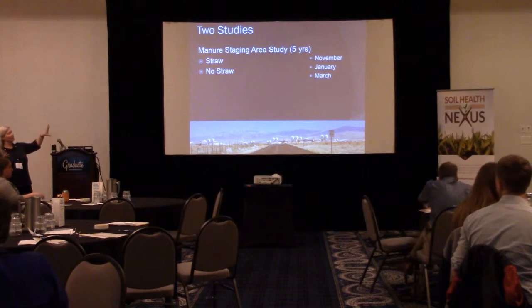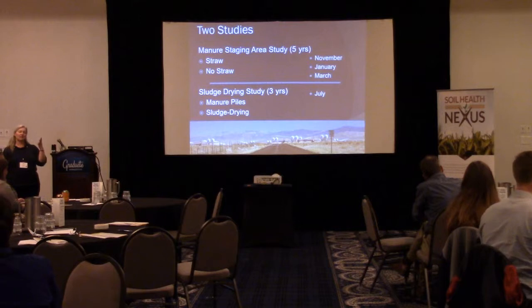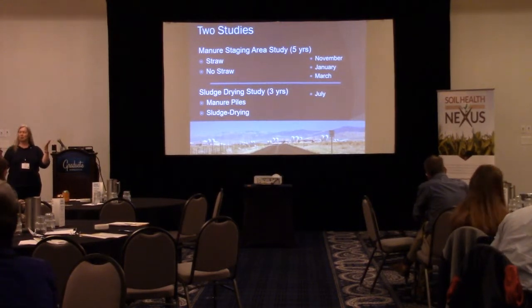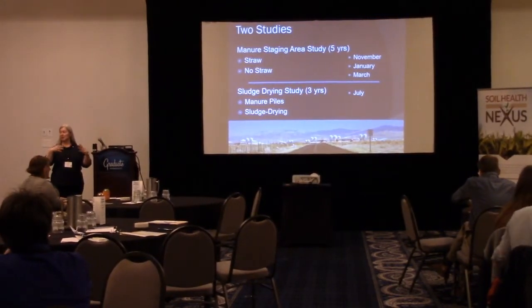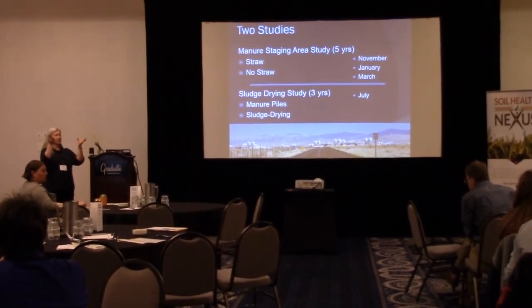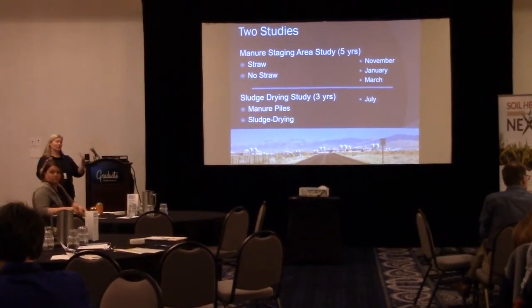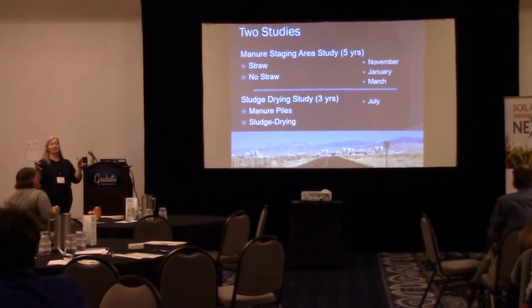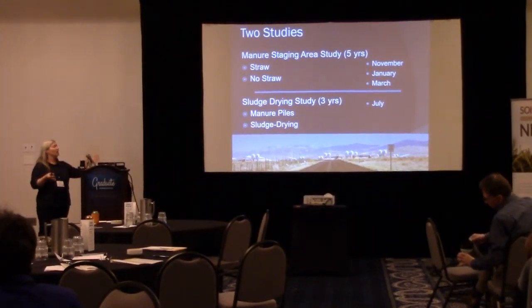It actually started as part of another study. In Utah, Circle 4, a large swine producer, had sludge that they wanted to dry. Well, you can't dry sludge because it's considered a liquid waste, and they were concerned about that potentially contaminating the groundwater. Utah has an extremely dry climate, so I wanted to do a study to look at how much leachate we had underneath the sludge. And so we compared that to a manure staging pile placed at the same time in July.